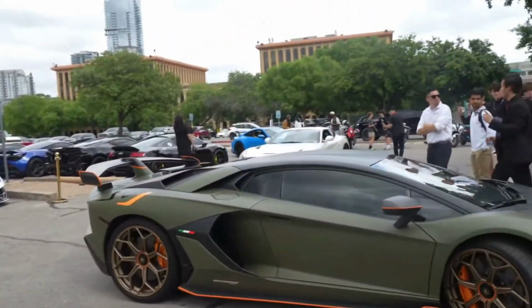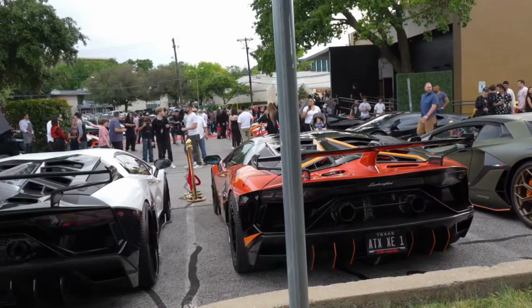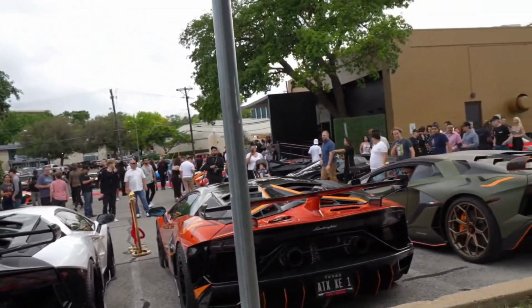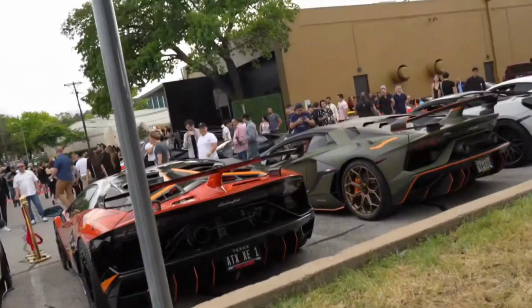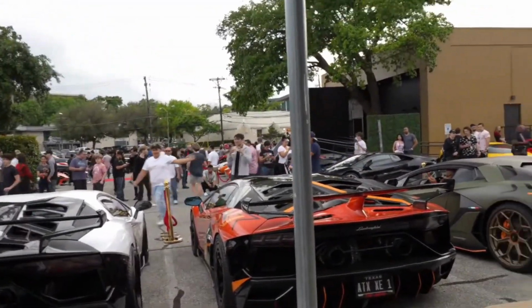Man, you guys, so this green SVJ, I was actually able to see a few flames from it whenever it first came in. Who y'all think is gonna give us the bigger flames? The white Aventador, orange SVJ-R, or the green Aventador SVJ? Comment down below who y'all think is gonna be louder and who's gonna give us the better flames.